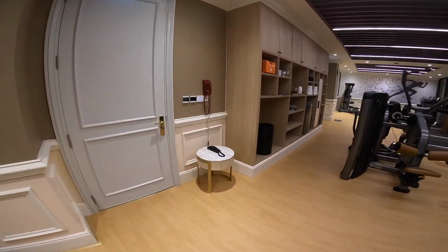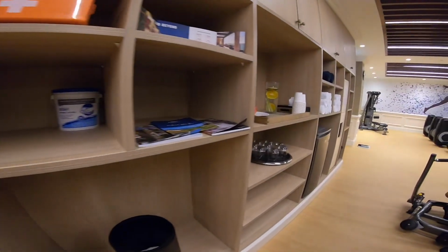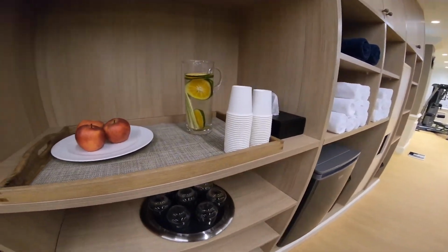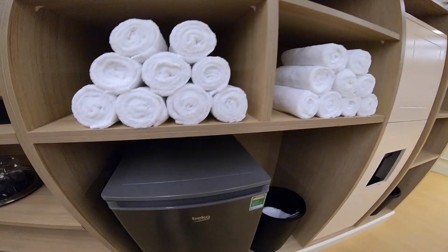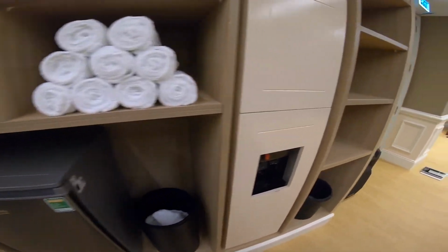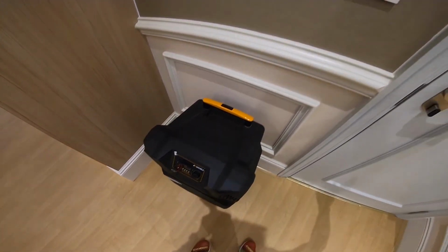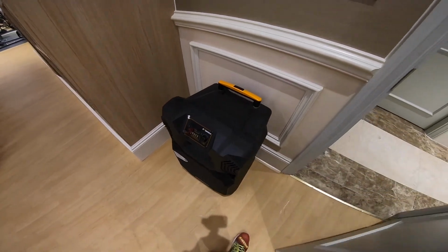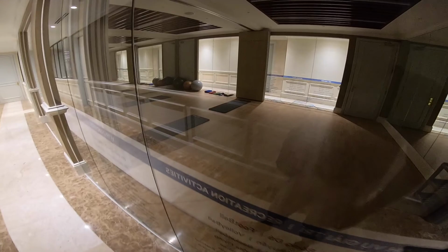And then I saw there are nice drinks over here, apple infused water, and what is this, cold towels and cold drinks. I can take it and then there will be no music for the gym. And this is a cardio room.